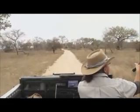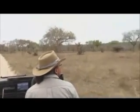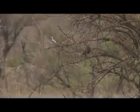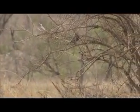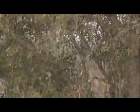Looks like Wattled Starlings. I shouldn't have told you the name. In that buffalo, in that spike thorn. There are buffalo weavers there, but there's also, no, not that one. Somewhere in there, sort of in the center of the tree. Are birds that we don't see too often. A small flock of them.